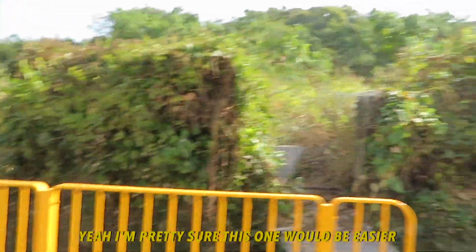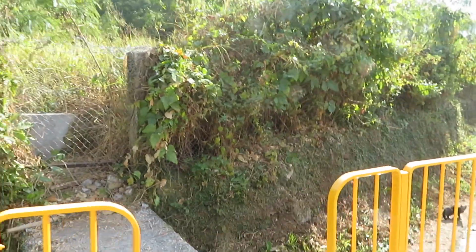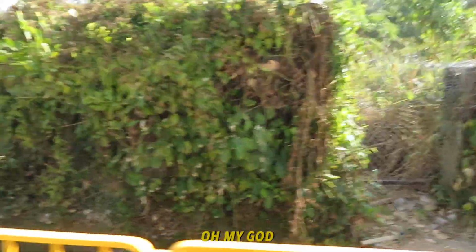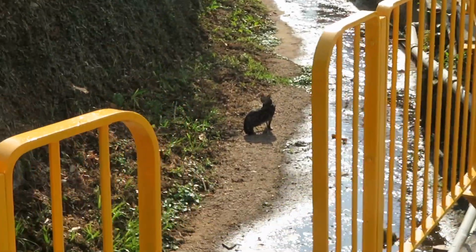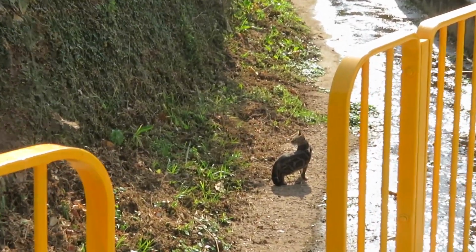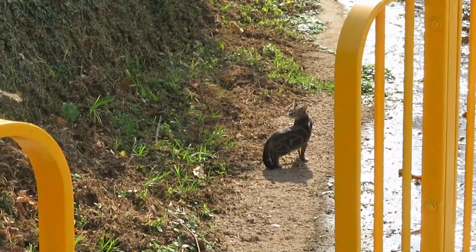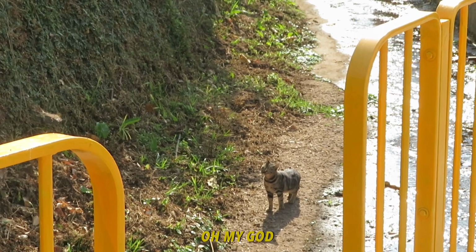I'm pretty sure this one would be easier to go over. Let's try that. Oh shit! Holy shit. There's a cat? Oh my god. Look at that. That freaking scared me. What the hell? What is a cat doing over there? Oh my god.